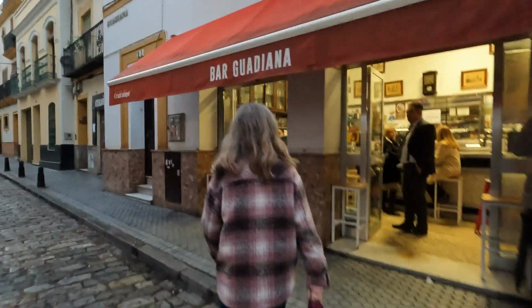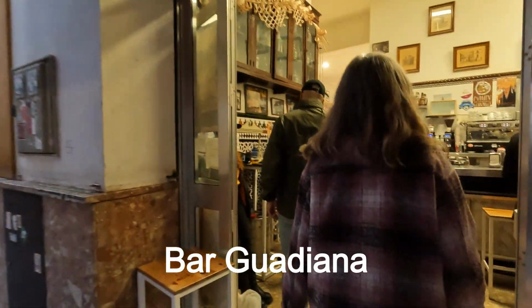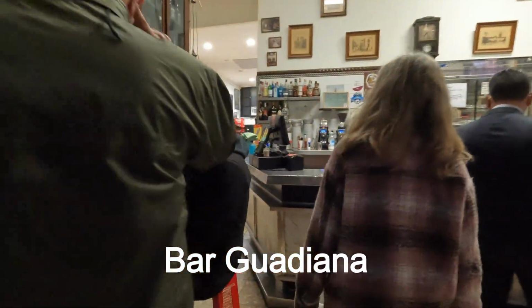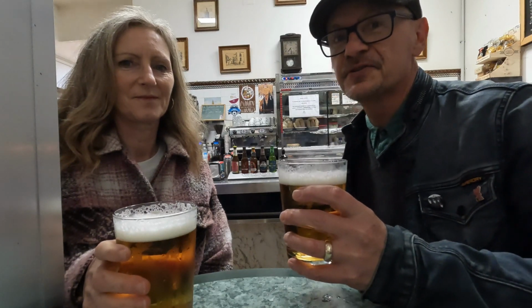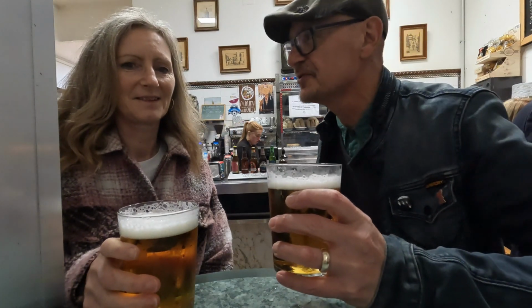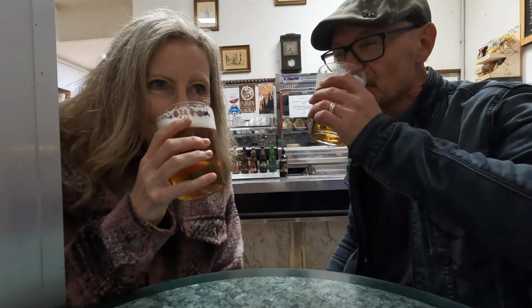So we're going to go to a bar that we've been to before. So we have ourselves 2 large cervezas. Cost us €6. Good value. Cheers. Here's to a good night.